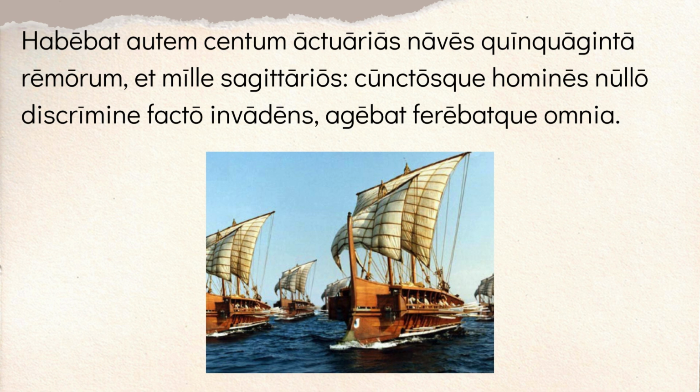So he had all this stuff, the army, and invading all peoples. So he's the one in Wadens, right? Invading all peoples without making any distinction, right? So nullo discrimine facto. So without regard to who you are, he's invading a bunch of people, right? And lands. And he took and carried off. So ferebatque agebat. He took and he carried off everything. So this is how he's increasing his wealth.